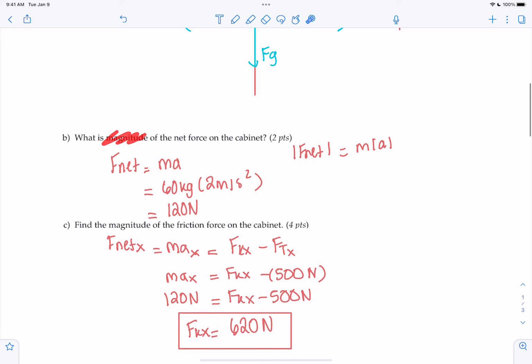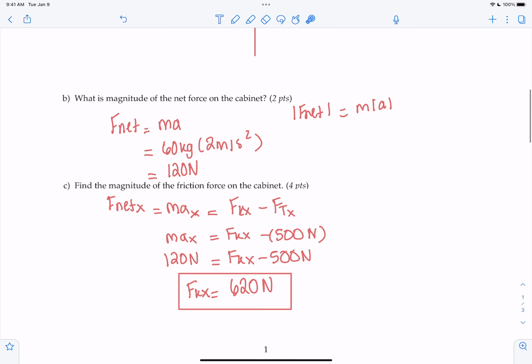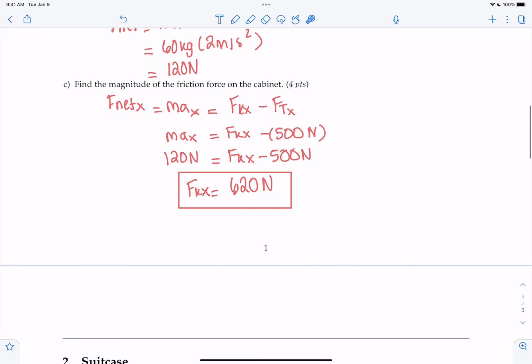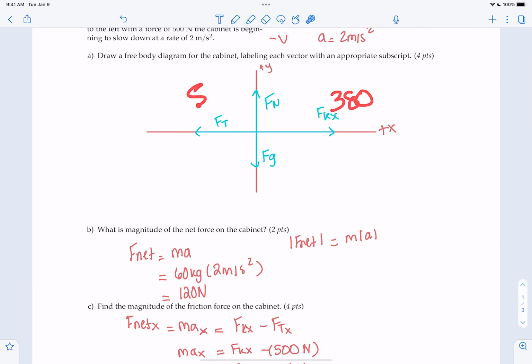Now, if you were to have done this problem, if they were, for example, to ask you what is the net force, not the magnitude, and you so happen to think that slowing down at a rate of 2 meters per second squared meant a negative 2 meters per second squared, and you ended up with a negative 120 for your answer here, that throws everything off, because then you have negative 120 and you add up a 500 here, you would end up with like 380 newtons for your answer for FKX. And if FKX was 380 newtons, if this was 380 and this is 500, well, this force is greater.